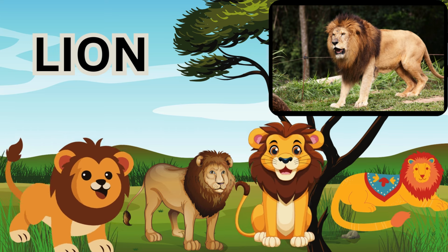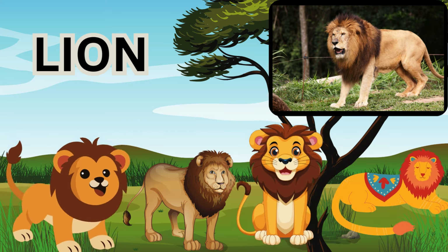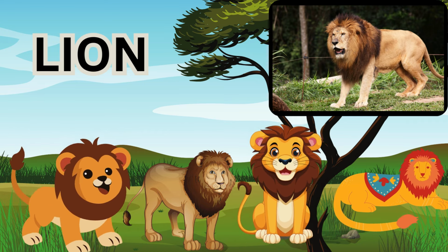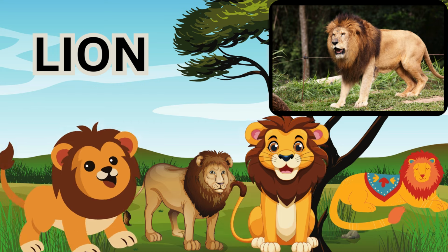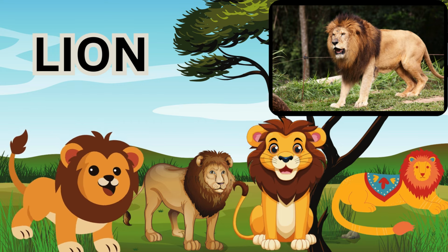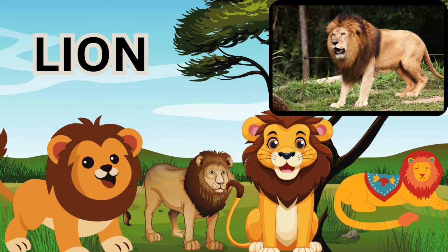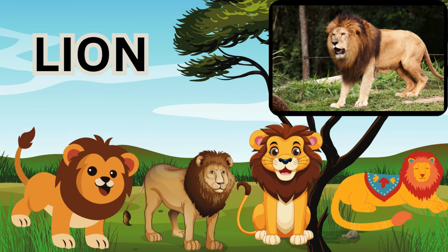Lions' roars are the loudest of all the other big cats. You can hear a lion roar from miles away. Did you know that lions live in groups called prides, led by a wise and protective leader called a king? Lions love to take long naps in the sun and play with their cubs.